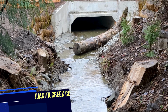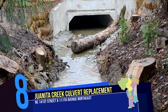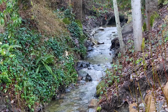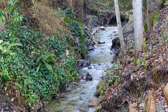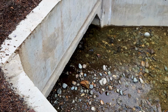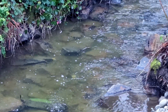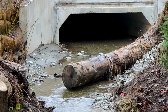Number 8. Juanita Creek Culvert at 141st Replacement Project. Problem? A 4-foot diameter steel pipe along Juanita Creek in bad condition, causing the bank of Juanita Creek to erode and undermining the stability of trees growing along the creek, not to mention limiting fish passage. Solution: city crews replace the pipe with a 12-foot concrete box culvert. The new box culvert allows the creek to flow freely, and now fish can migrate from one side of the culvert to the other.